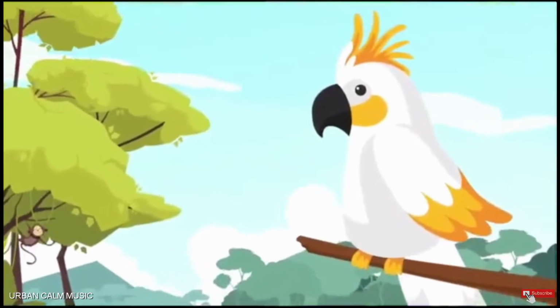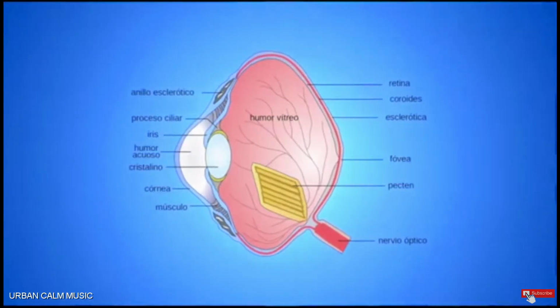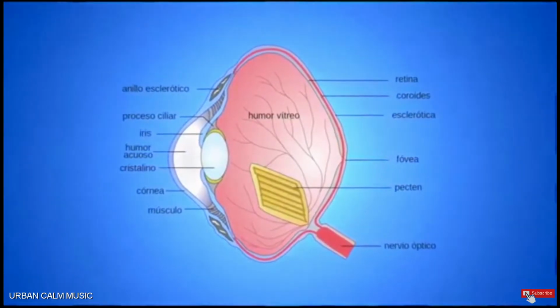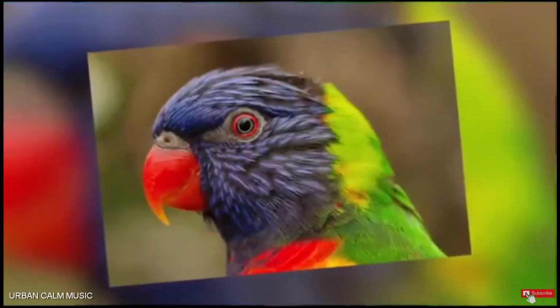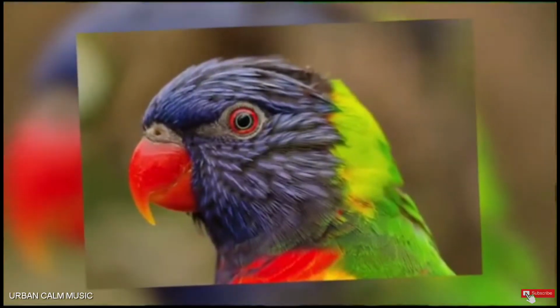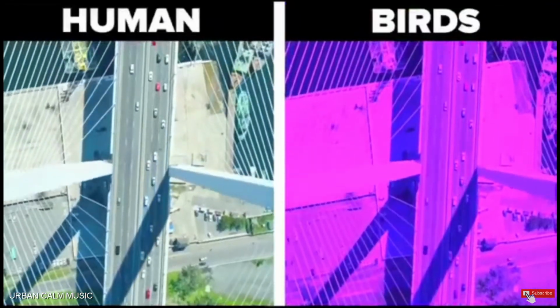However, there are a few exceptions. For example, canaries. Canaries can pretty much only see the color blue. Birds have enhanced visual sensitivity. That's because they have different mechanisms, including a 1-to-1 projection of receptor cells, when compared to the ganglion cells in their retinas. So birds aren't only seeing things from a bird's eye view, but they're also seeing ultraviolet light.